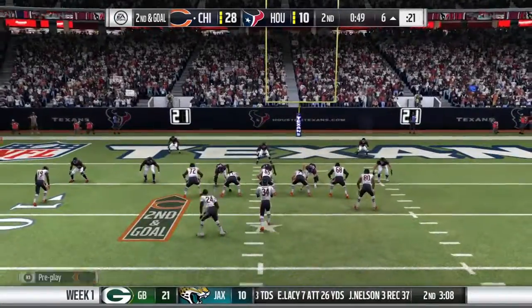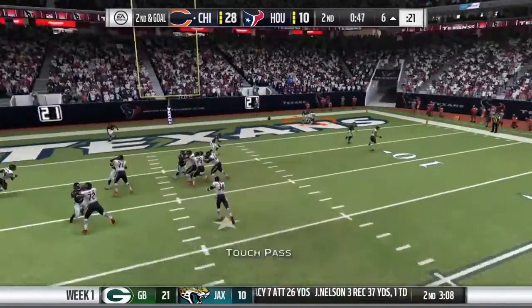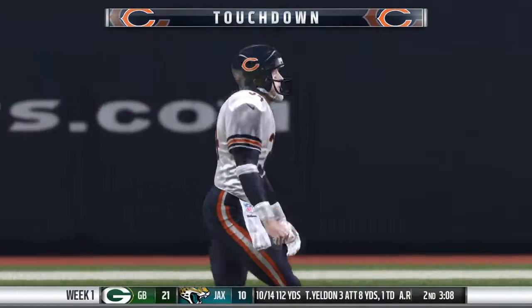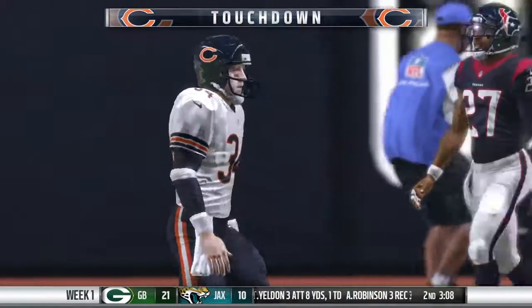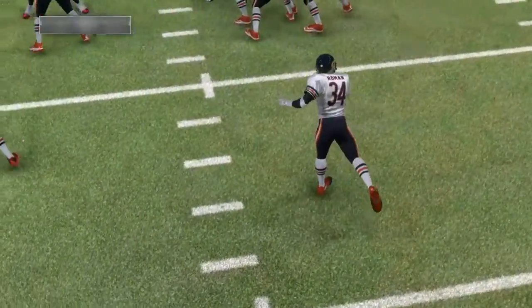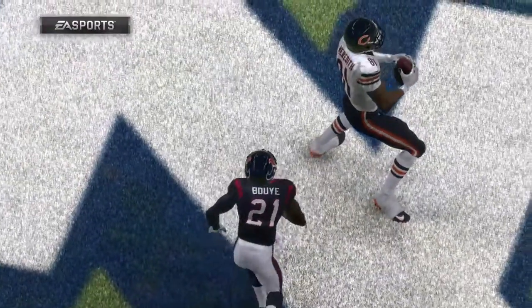Out of the gun, they'll look to throw. Got his man, and it's caught for a Chicago touchdown. Cameron Meredith, already his second touchdown here in this opening weekend. And the Bears will add on to their lead.